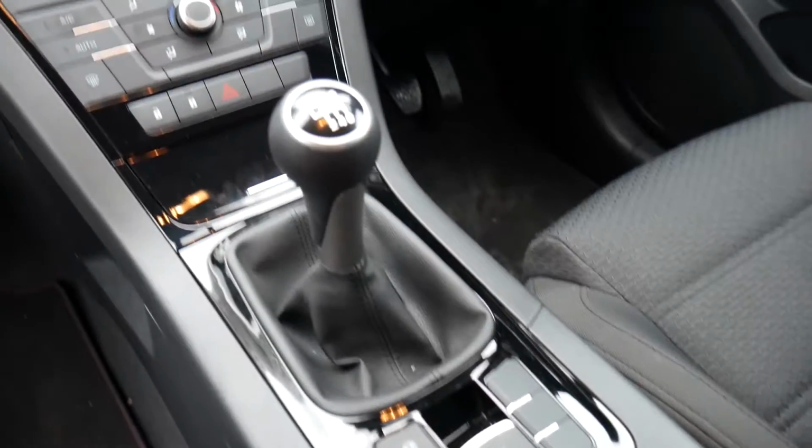Well, they claim it's 166 horsepower. There's no way this is more powerful than that Scooby. I can't see it. I cannot see it. No way.